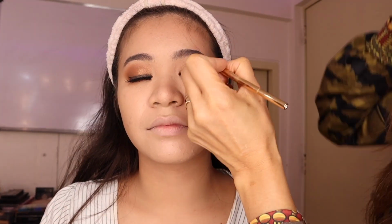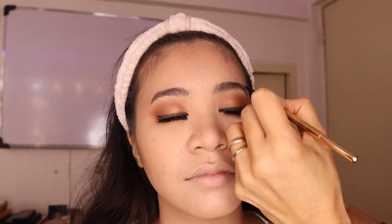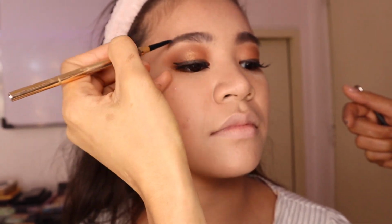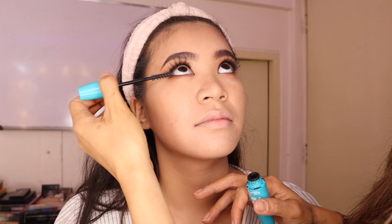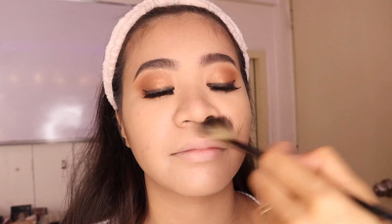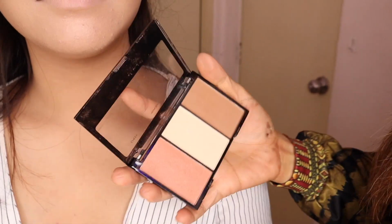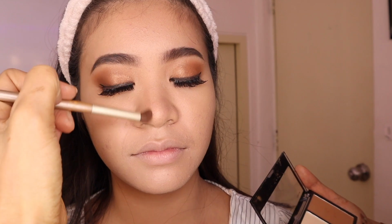So now, kilay naman. So, lagyan natin ng kaunting mascara sa under eye. Blend lang ulit. Okay. Linis time. Ito yung pang-contour. So, ito na lang yung gagamitin yung pinaka-darkest. Yun na yung gagamitin nyo for the nose line.